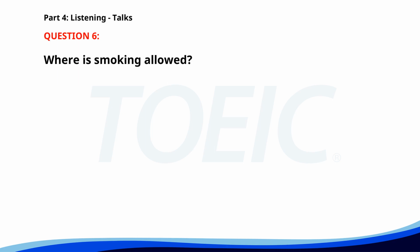Number 6. Please note that this building is a smoke-free zone. Smoking is only allowed in designated areas located outside. We appreciate your cooperation in maintaining a healthy environment for everyone. Where is smoking allowed? A. In the lobby. B. Anywhere in the building. C. In designated areas outside.